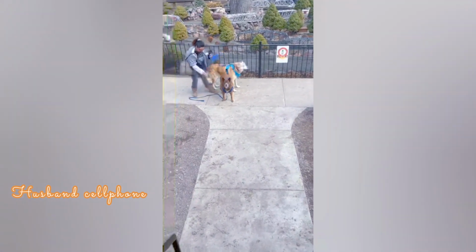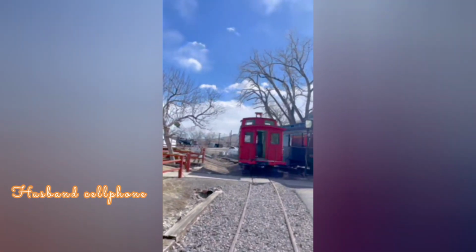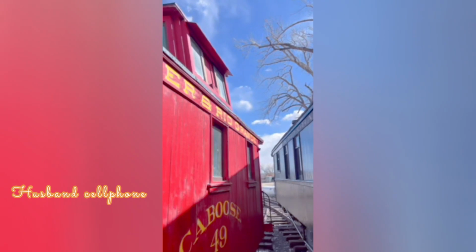Yeah. Oops. I'm gonna check out this red caboose. What is it? Denver 8? Yeah. Place to write stuff. And a couple of beds.